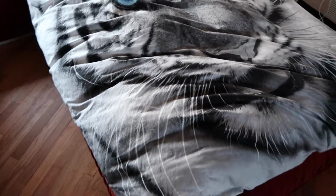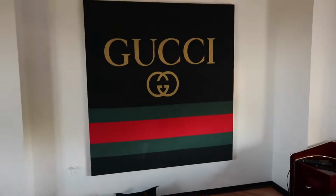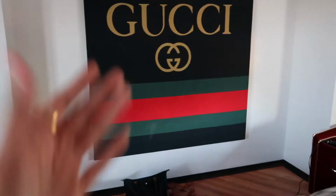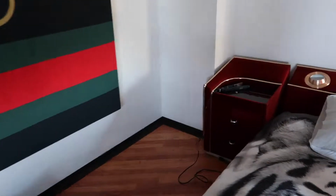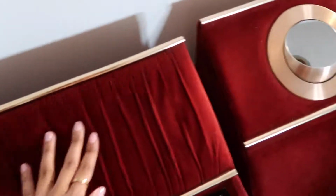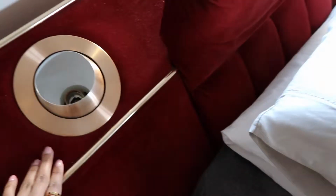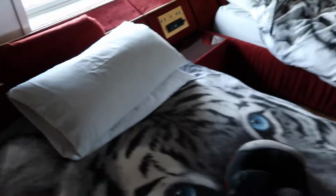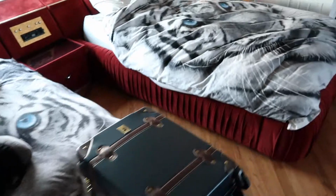And look at these sheets. I think these are like snow leopards or something like that on them. And then you have a huge Gucci picture. They have that on the wall. And going into the ugly decor, look at this. This is like a red velvet. And then I guess this one broke, but they're supposed to be light bulbs. And this is what all the beds are on.